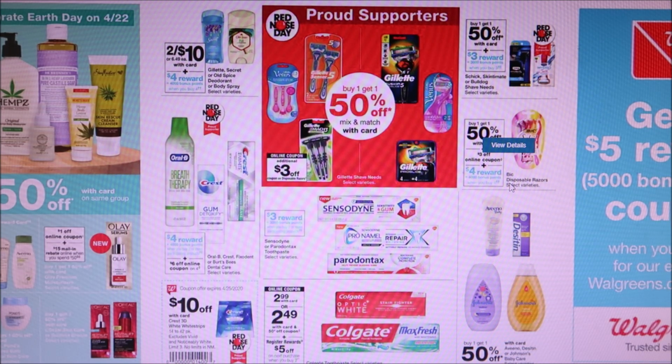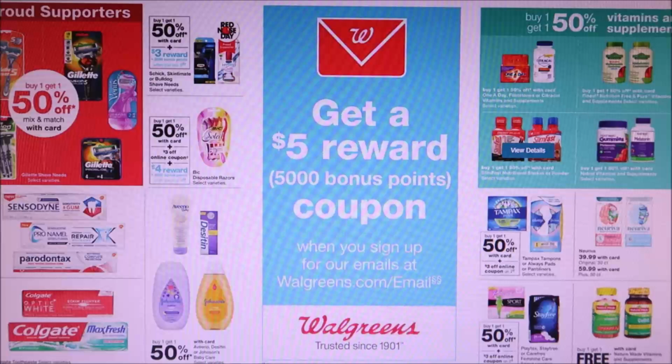Hey, Miss Charlotte. Colgate, $2.99. We're getting 50% off coupons, it looks like. You can also print some off of Colgate.com if you guys go to the store. But if you can get 2 50% off coupons, you guys would pay $4.98. You get a $5 register reward, making them free. Bic, I never get those coupons, but there's a $3 off coupon. You get 4,000 points when you buy 4.